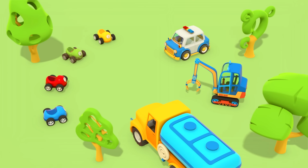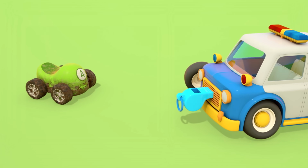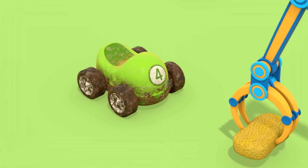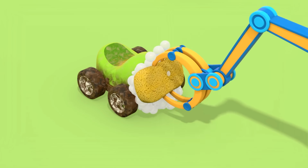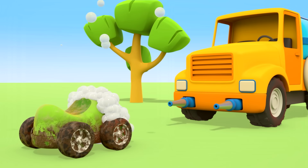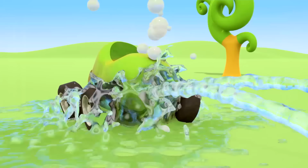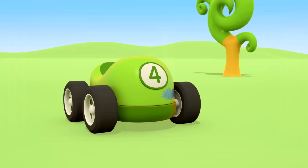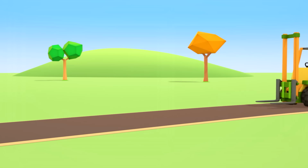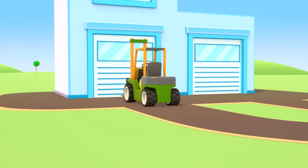How quickly they've arrived. Green car, first let's clean you. The excavator's grabbed a sponge and is cleaning the green car. The water truck is washing off the suds. The green car has a big scratch. We'll have to paint over it. The forklift is driving to the repair shop for paint.